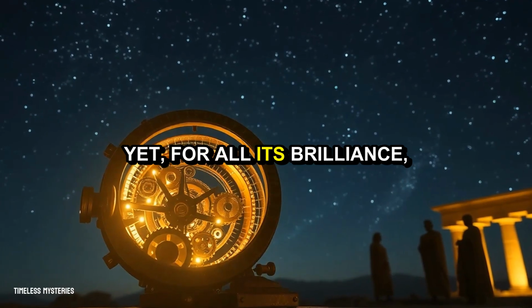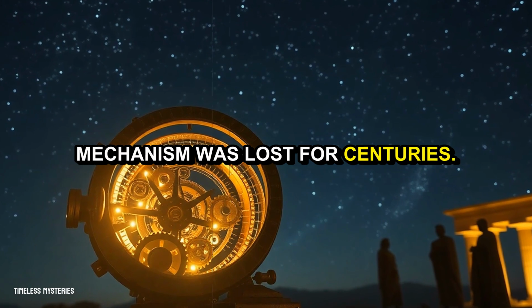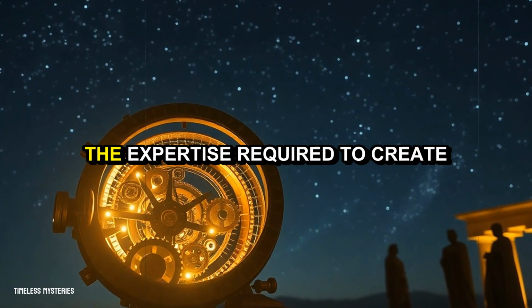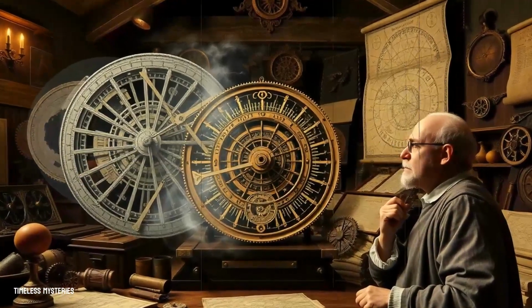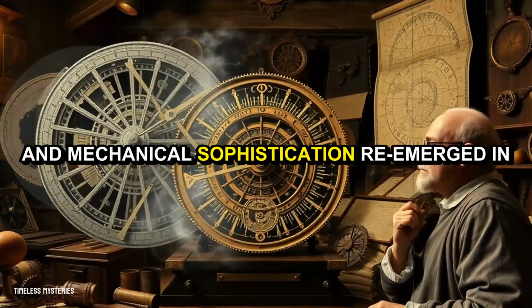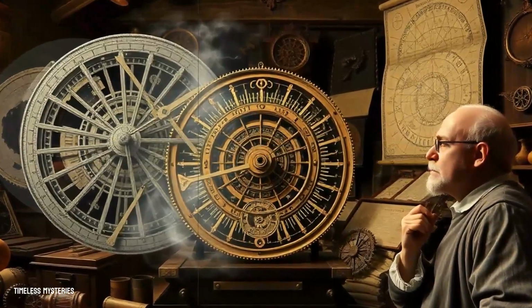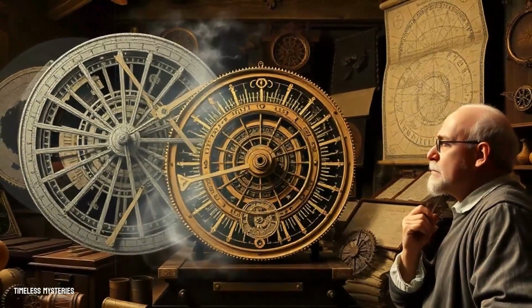Yet, for all its brilliance, the knowledge behind the Antikythera Mechanism was lost for centuries. After the fall of the Hellenistic world, the device and the expertise required to create it faded into obscurity. It wasn't until the Renaissance that similar levels of astronomical and mechanical sophistication re-emerged in Europe. This raises a haunting question: how much more did the ancient Greeks know that we've yet to rediscover?